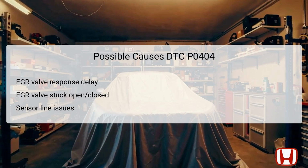Next, a stuck EGR valve, whether fully open or closed, can prevent proper circulation of exhaust gases, resulting in insufficient valve lift detection. Additionally, problems with the EGR valve position sensor lines, either an open circuit or a short, can cause incorrect or erratic signals, impairing the PCM's ability to analyze the actual position of the valve. Each of these potential causes highlights the importance of both mechanical integrity and electrical connectivity within the EGR system.